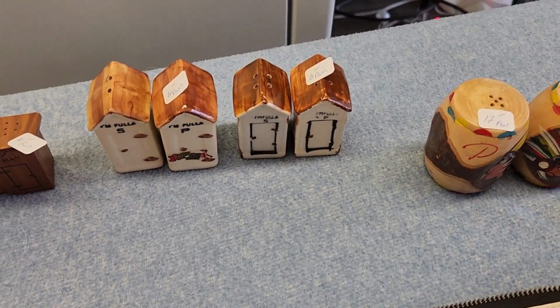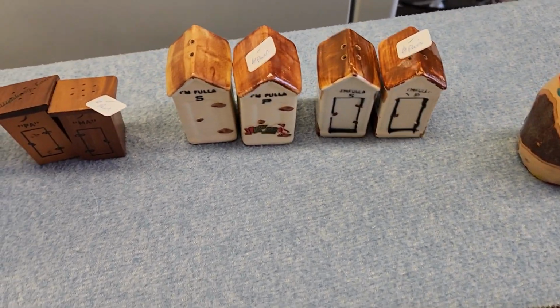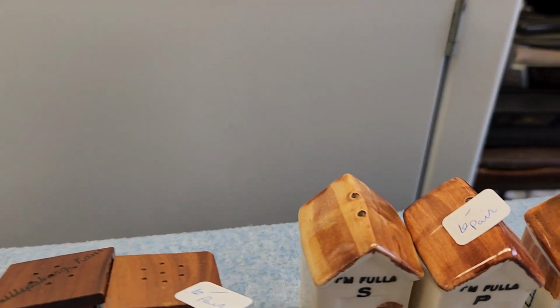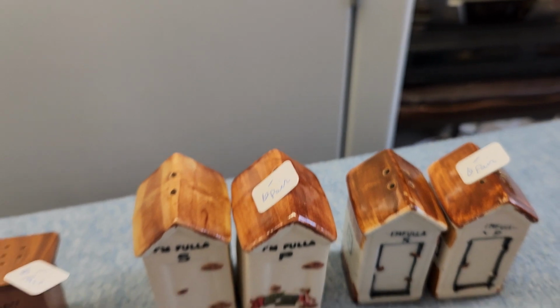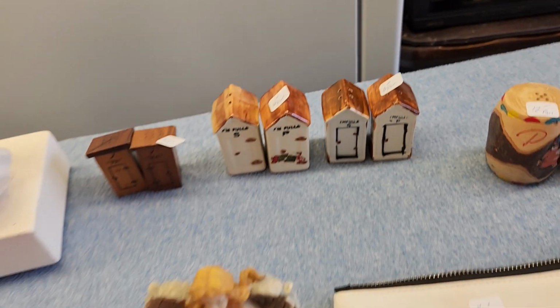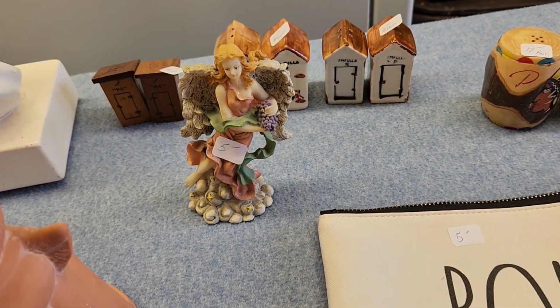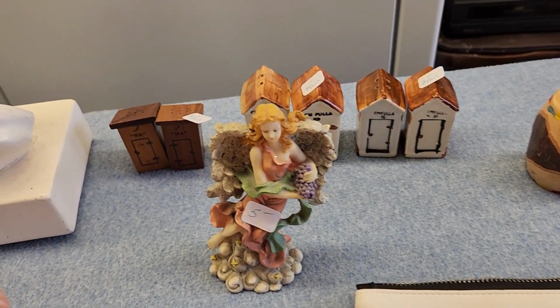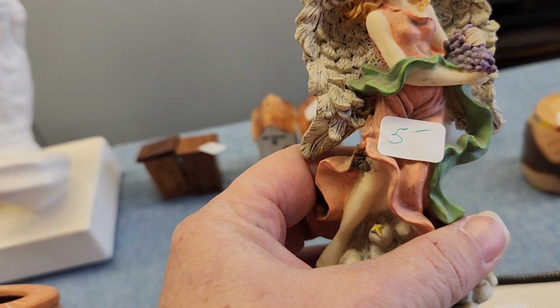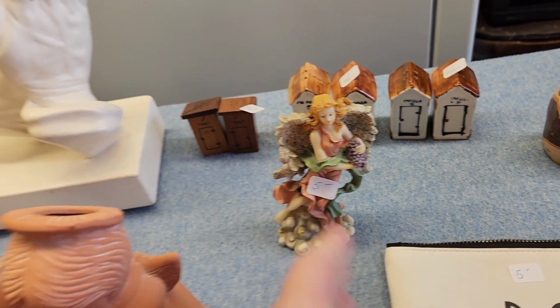These are outhouses, but they're called salt and pepper shakers. They're $6 a pair. I think they're already sold, but I haven't seen the lady to come and find out. This little angel is resin and she's $5.